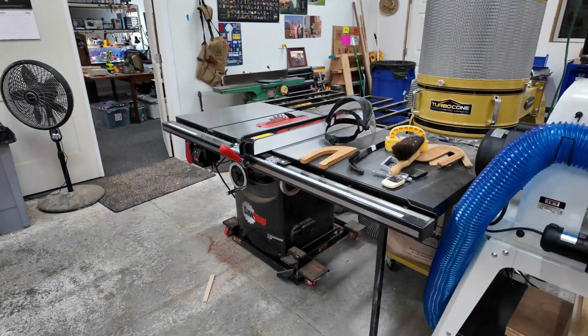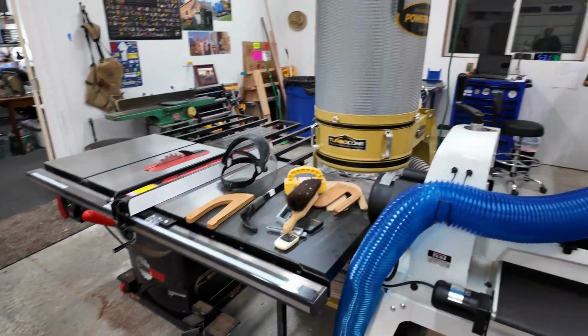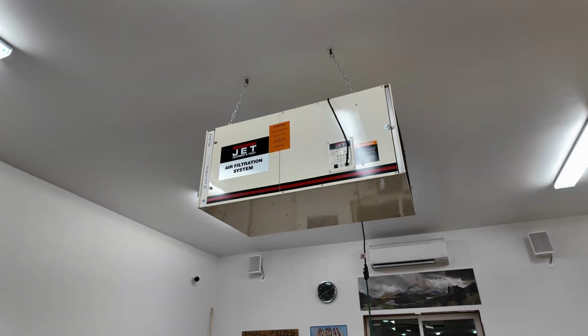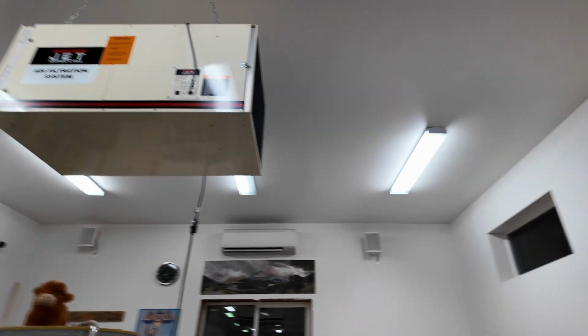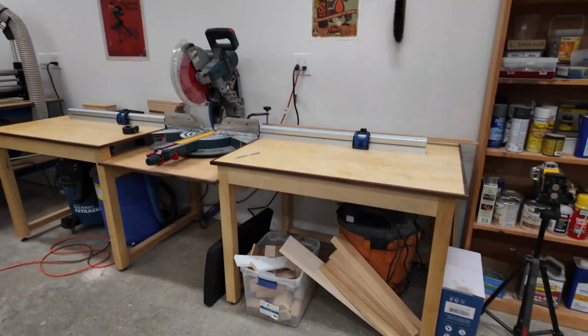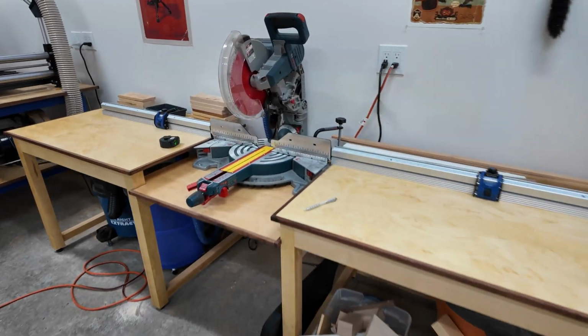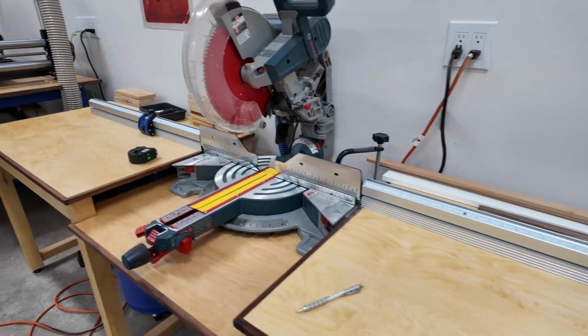Here we have a SawStop table saw next to the dust collection system. Above it is a Jet air filter. Here is a miter station that I built. In the center is the miter saw, and basically you lay down materials on the platform to cut.